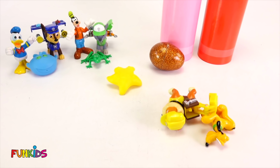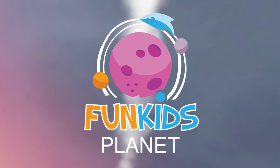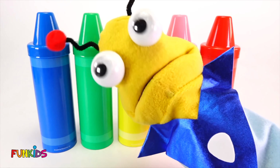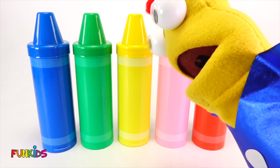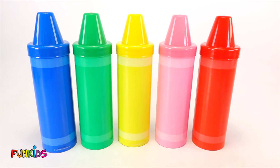Ooh, I think we found Marty's special surprise. Hi, guys. Look at all of these fun crayons we have today. Hi, little earthlings. It's me, Marty the Martian, and we have all of these crayons here with surprises. Watch this, I'm going to put a secret surprise in one of these crayons. Zim zam shabam! Ooh, it looks like Marty put a surprise in one of these crayons. So let's see what's inside.